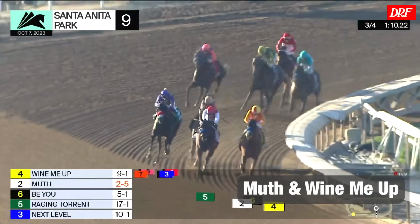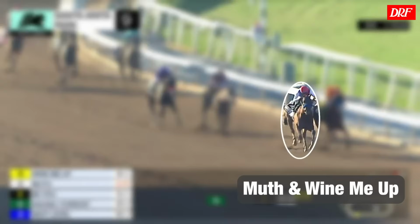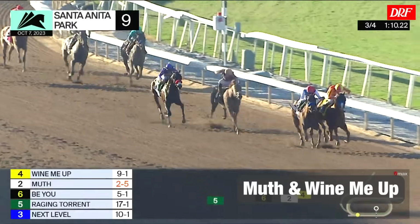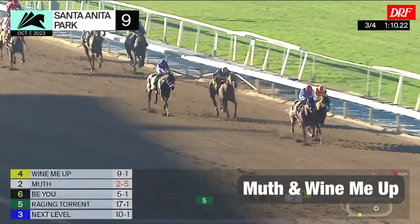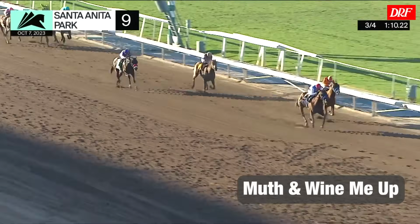I know he got drilled by Prince of Monaco 2 starts back, but Muth went forward in his next start, whereas Prince of Monaco went backward. And Muth in the American Pharoah, he took dirt racing inside. He stretched out to 2 turns, and he won kind of convincingly.